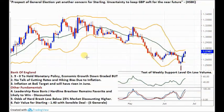Right, the pair we are going to look at first is GBP USD. So let's go and take a look at the trade setup. Right, we are on the chart of GBP USD daily, and the pound has come up quite nicely since our last video, and the price action looks pretty bullish to us. But before we do the levels, let's just look at the sentiment behind the chart.